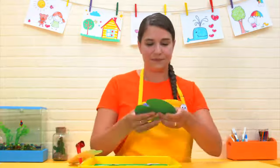How about this one? This is a dark color, but it looks like a dark red. So this should go over on the red lily pad. Amelia likes the red ones. Martina and Olivia say it's red. Yeah, there's all our red frogs.